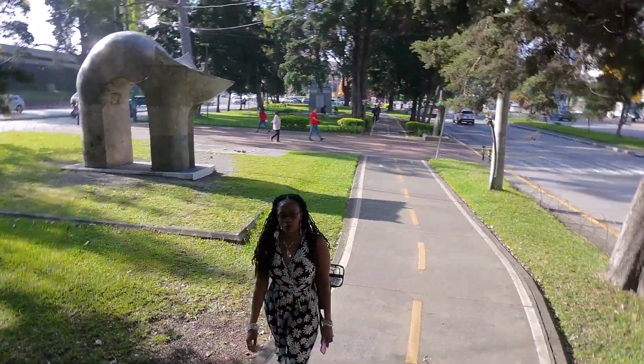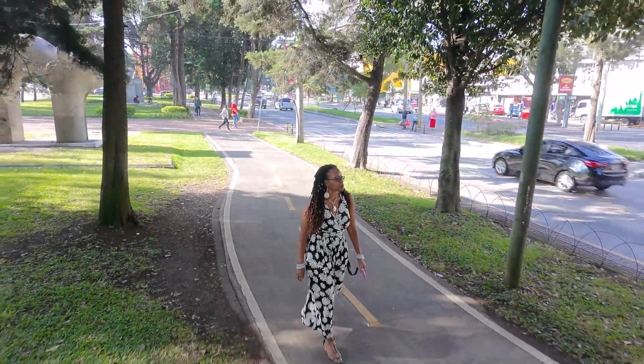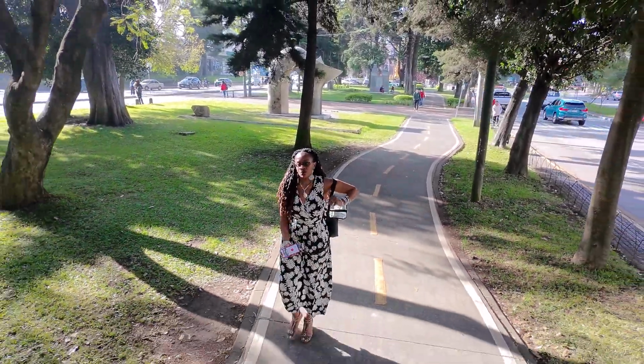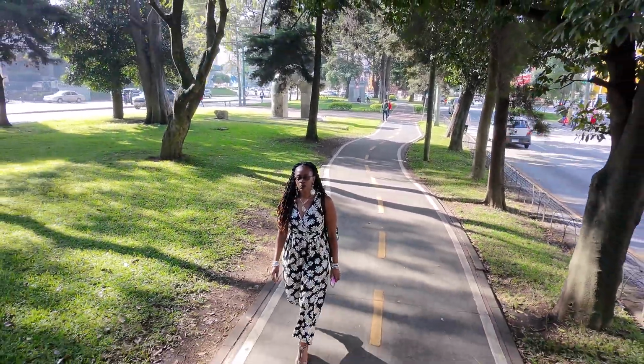Today, I finally took the opportunity to stretch my legs and explore this area on foot. Everyone has been telling me how stunning this part of the city is, and now I finally have the chance to experience it for myself.